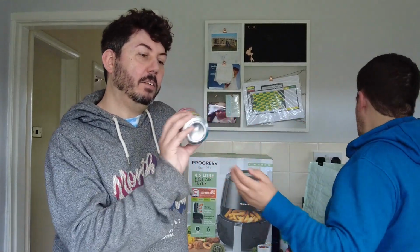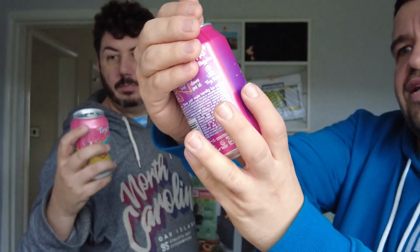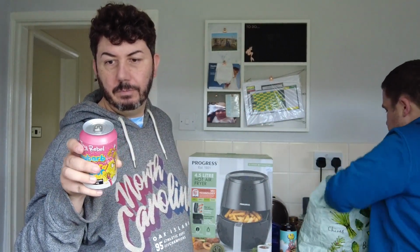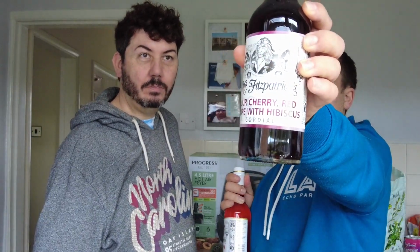Aaron got this. That looks nice. Rhubarb and custard. I don't know if you can see it. I know it seems quite light. It's not that light, is it? Rhubarb and custard. We got Electric Boogaloo, which is passion fruit flavoured beer. And then we've got some cordials. So we got sarsaparilla. I don't know if Aaron likes sarsaparilla, but he likes the sound. I like the idea of it, but I don't know what it's like. And some sour cherry, red grape, and hibiscus. And then finally, strawberry and kiwi. So we'll probably mention as we go along trying these things what we think.